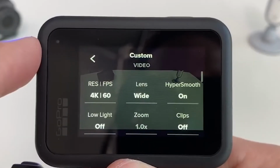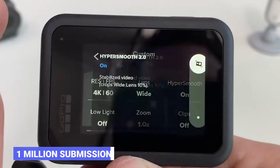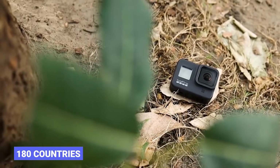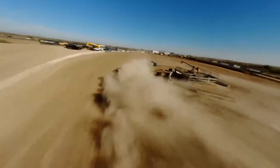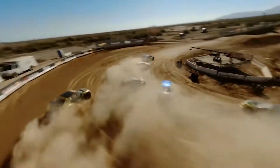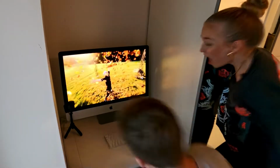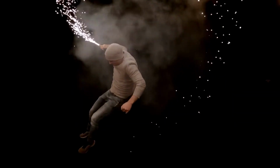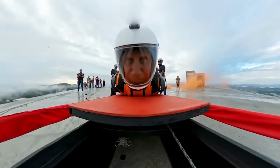Through the years, GoPro Awards has received approximately 1 million submissions from 180 countries since it started. This also led to the $1 Million Challenge, wherein the chosen clips for GoPro's year-end reel would receive $1 million, which encouraged people to be creative. Here, they were tapping people's creativity for less.